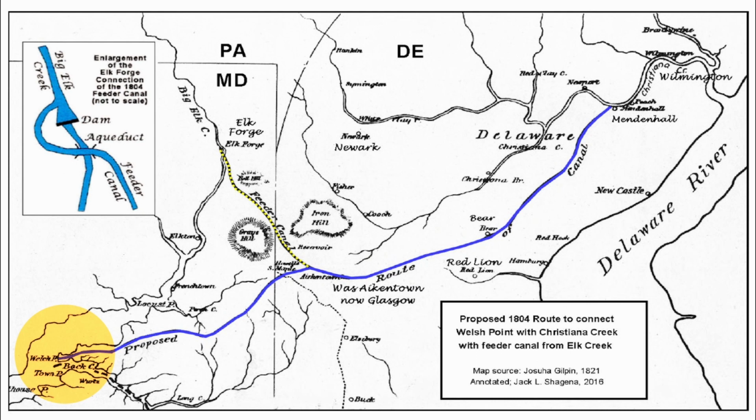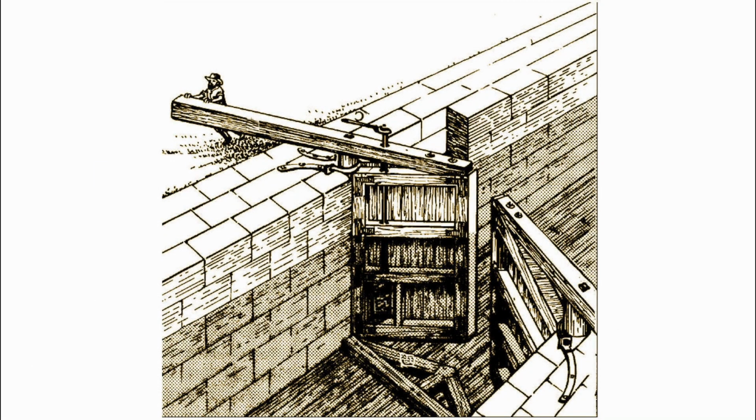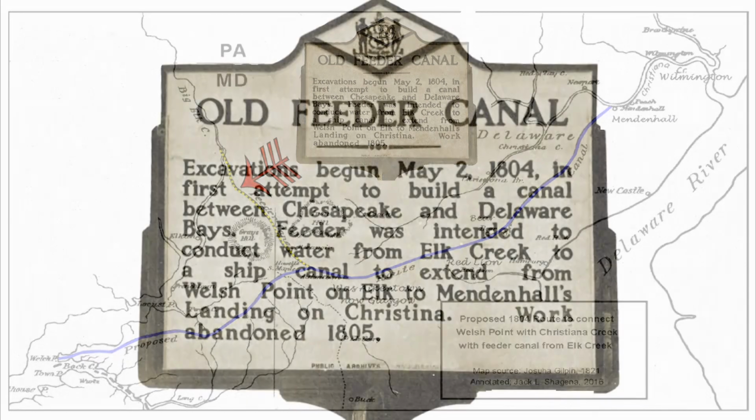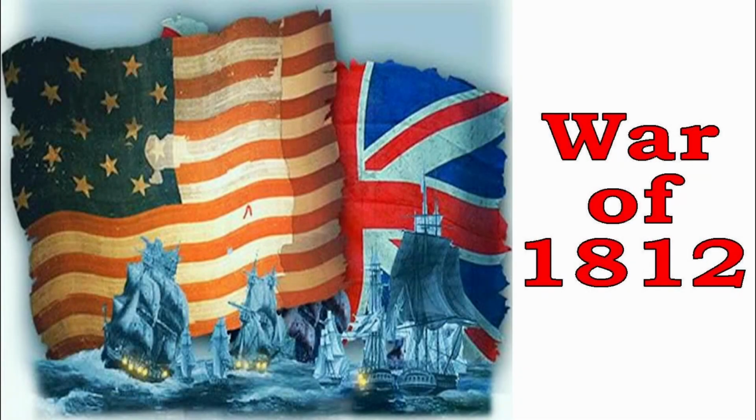The canal would start at Welch Point on the Upper Elk River, then proceed towards Iron Town, Delaware, now Glasgow, then to Bear, and finally to Mendenhall, where its termination intersected the Christiana Creek that emptied into the Delaware River. This plan required locks to traverse over a part of its course, thus needing water to replenish the higher level when vessels transitioned elevations. To supply this, in 1804, a feeder canal from Upper Big Elk Creek was initiated. But about 1 year later, all of the raised capital had been spent, and the capital project had to be abandoned. The enthusiasm of financial backers dwindled, and the start of the War of 1812 intervened.